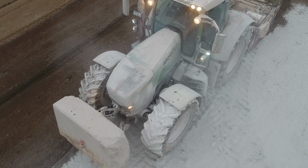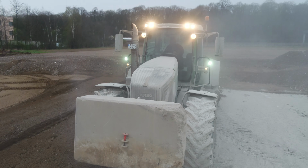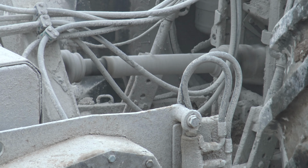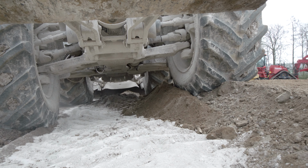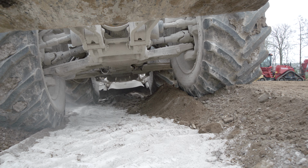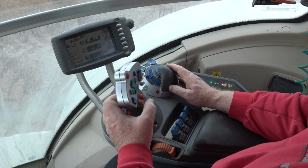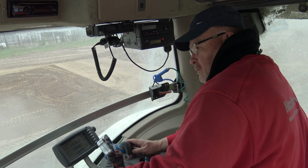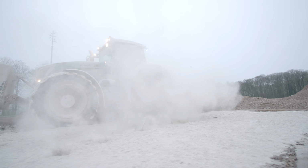The 2 longest-serving Fendt tractors in the fleet have made an appearance here too. It's heavy work for the 936s, at less than 1 kilometer an hour. The air filter has to be replaced every 2 to 3 days. The tractors pulling the milling machines consume a minimum of 35 litres of diesel per hour.